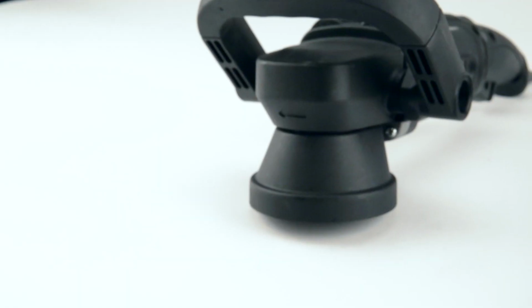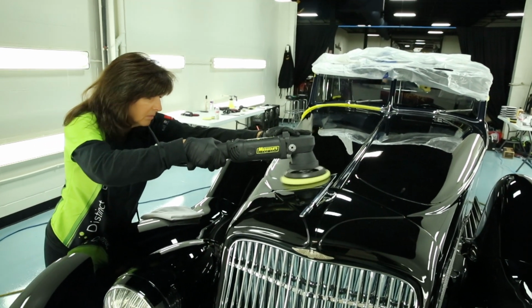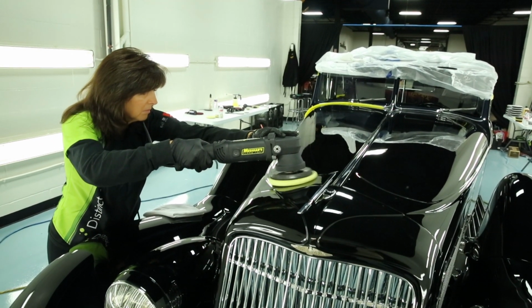Lisa Plowman, professional detailer, Distinct Detail. Scott Nichols, professional detailer and owner of Distinct Detail. It's a wonderful tool. It's very, very well balanced and fits very nicely in my hands, which are smaller than most detailers' hands, being a girl. I can maneuver it easily, not heavy.